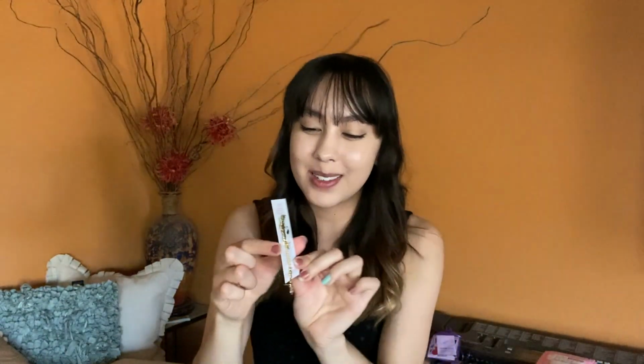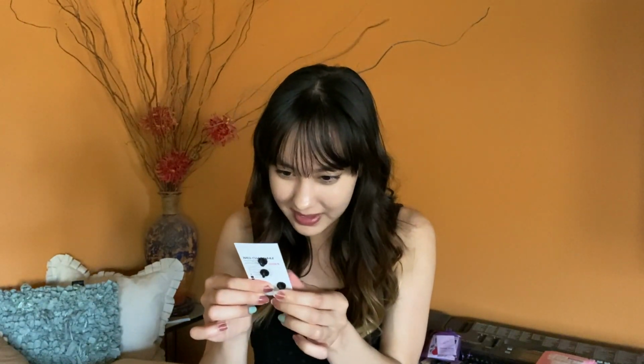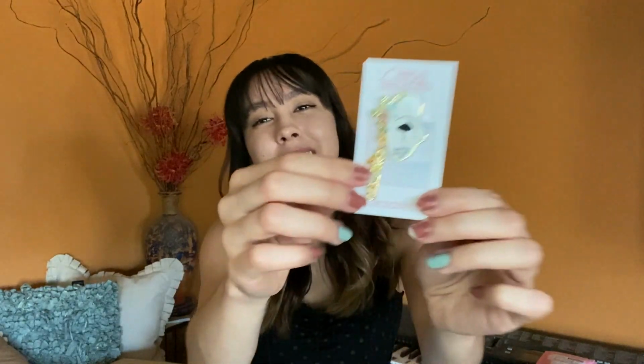Sorry, I'm so excited about this pin. This is one of my absolute favorites. I can't get over it. I seriously cannot get over it. Like, how did they even make this pin? It's incredible, and I could just look at it all day.